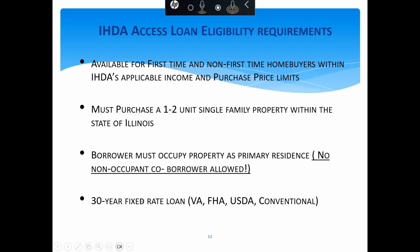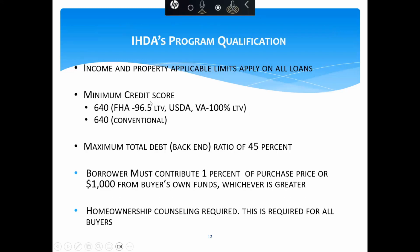Under IHDA, you're getting a 30-year fixed rate, a VA loan, an FHA, a USDA, a conventional loan. There are income and property limitations, which you'll see in future slides. The minimum credit score, 640 for FHA, USDA, VA, 640 for conventional.